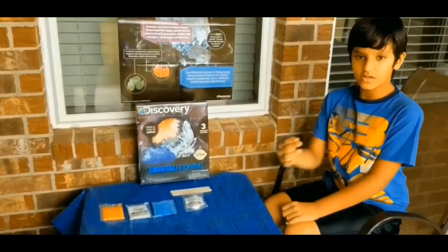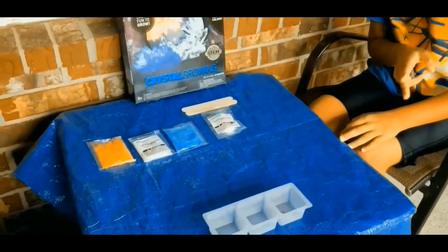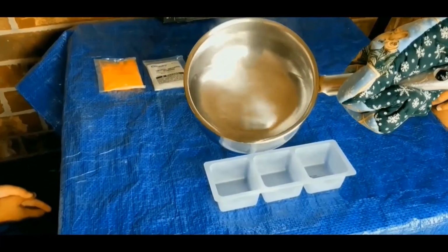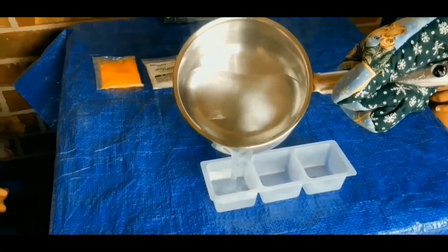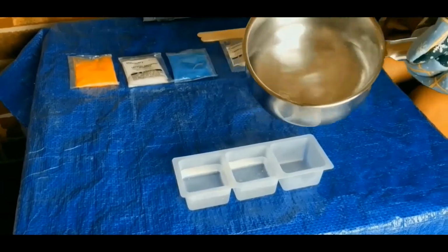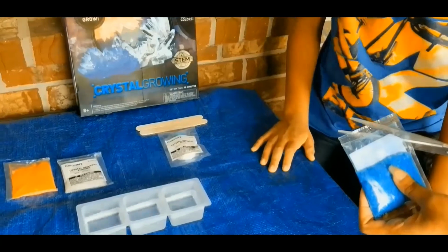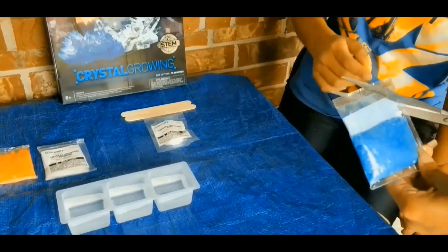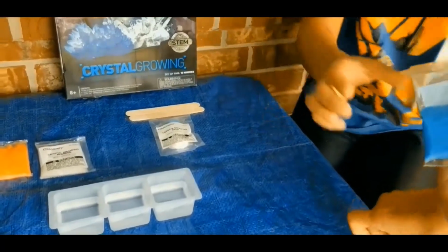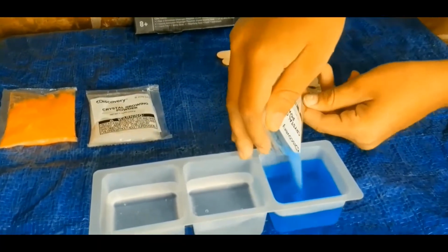So we're going to put boiling water into the tray first. Make sure you have a parent to help with this. My mom's going to help. And make sure you fill it 3/4 of the cup. So we're going to be cutting the crystal growing powder, and we're going to be pouring it into the tray, like this.